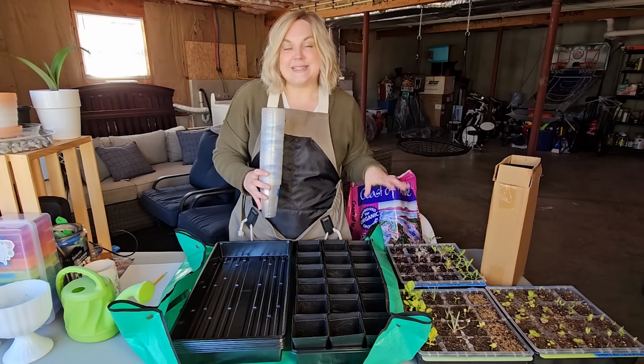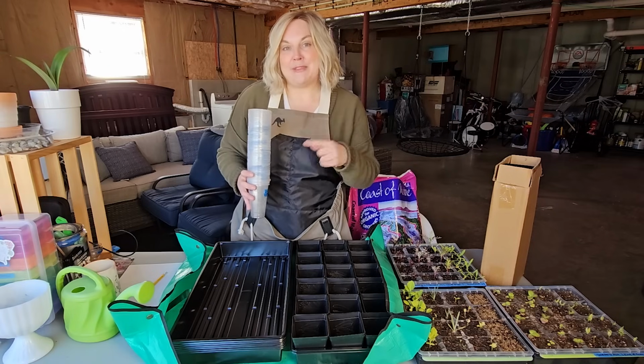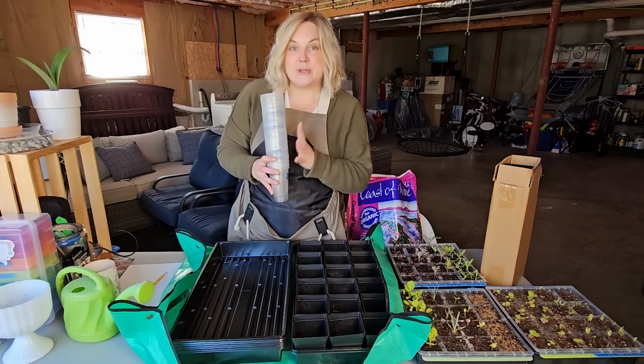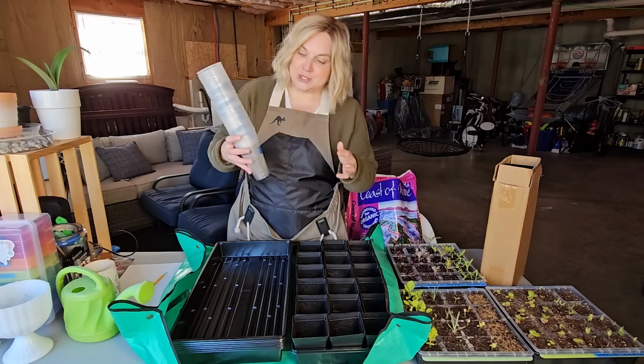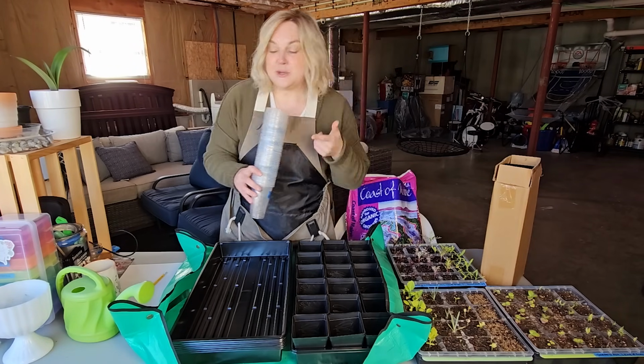Now, because I started seeds inside, I'm going to need a little bit more time in the pots before they can be planted out in the garden. So for that reason, I needed something that was a little bit bigger. So I am still going to use these this year. I'm going to reuse them for my stock that I'm growing. I'm going to put one in each one of the cups. So I just washed them this week. They're actually still dripping water, but these are ready to be reused.